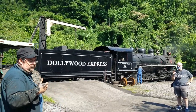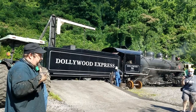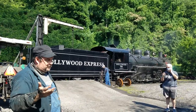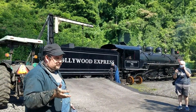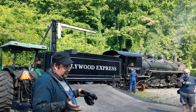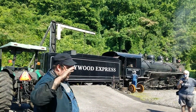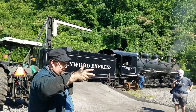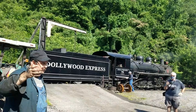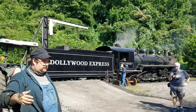And our grade here is 5.5% in a couple of places. Anybody who knows anything about trains knows a steep grade on the railroad is considered 1.5%. But here at 5.5, it's typical of narrow gauge railroads. Narrow gauges were built all around the mountain areas. Most famous is in Colorado, the Denver and Rio Grande, which is now Durango and Silverton. The East Broad Top and the Tweetsie, which ran from Johnson City to Boone, were narrow gauge.